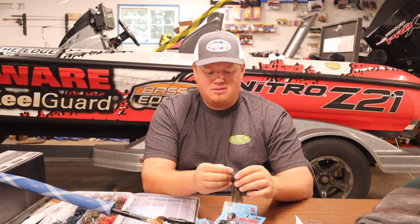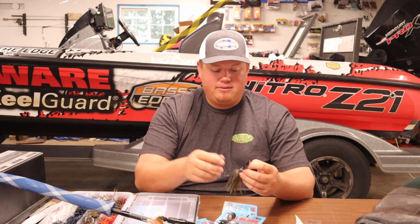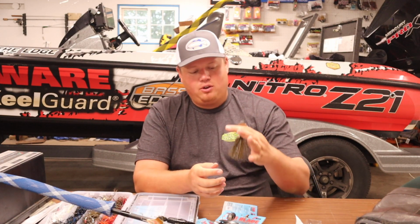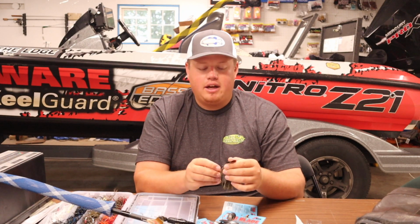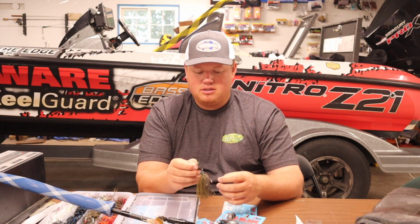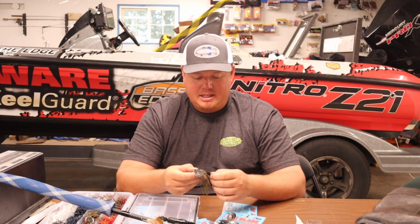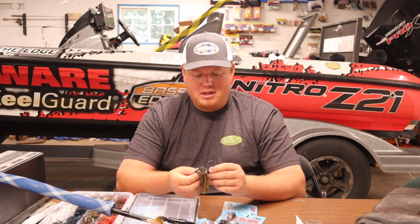K&K is selling these for 12 bucks apiece, so I'm guessing retail is, I don't know, 13, 14-ish. They seem to have a fuller skirt, and it's actually wire tied versus the other Z-Man products. I don't know if they're doing wire tied skirts. I know on the cheaper models they're definitely not. It's definitely got a more stout hook to it.